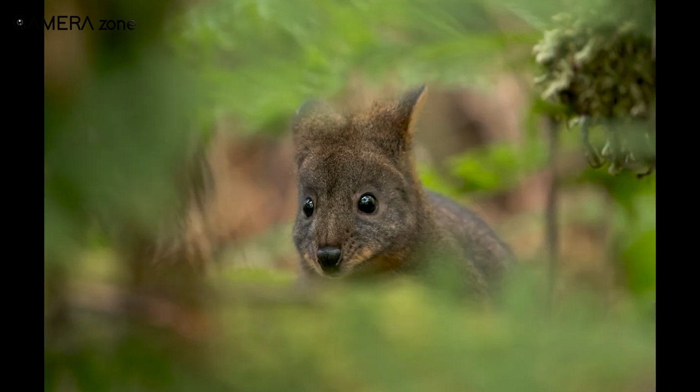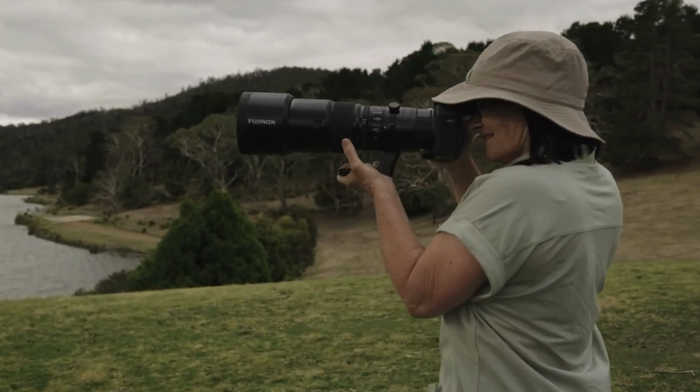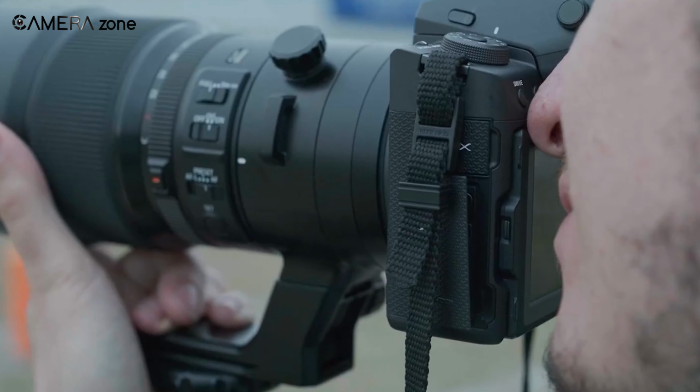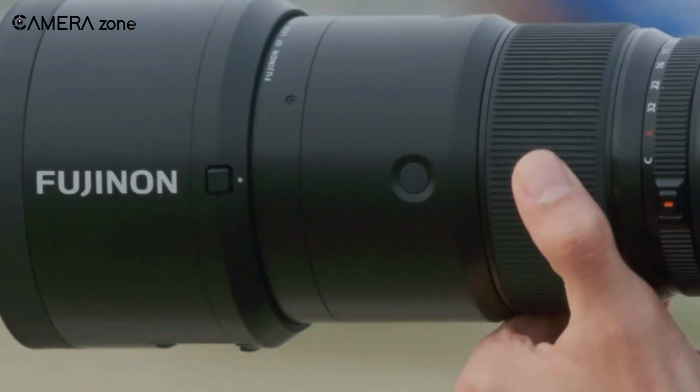Key specifications include a maximum aperture of f5.6, a minimum aperture of f32, and a construction of 21 elements in 14 groups with special coatings. Weighing 1375 grams, it is a powerful yet manageable tool for capturing distant action and wildlife with exceptional clarity.